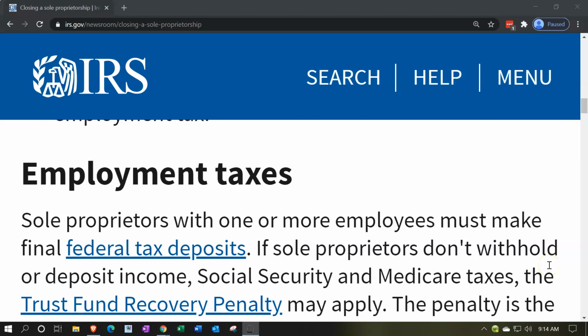So employment taxes. Sole proprietors with one or more employees must make final federal tax deposits. Note that if you're dealing with employees and you're cutting things out in the middle of the year because of possible cash flow problems, you want to make sure that you finish up all the payroll obligations, because payroll obligations can be particularly problematic for multiple reasons. Most lawsuit issues with a business typically come from employees, unfortunately. So you want to complete the payroll obligations as much as possible, and that includes the withholding. When you pay the payroll, you have to withhold Social Security, Medicare, and federal income tax from the employees, and then pay it to the government.